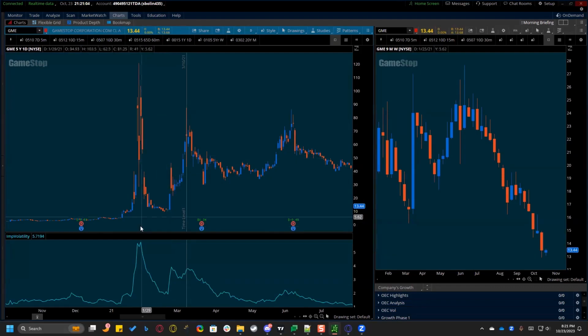Notice also while we're at it, the elevated implied volatility. There's sometimes when Wall Street knows what's going on but hasn't really hit the news yet, and the options will get heavily juiced in implied volatility. So if you come across a chart and the implied volatility is really, really high and you can't see any news or any reason why it should be that high, then we would want to avoid that as well. So this is what the chart would look like.